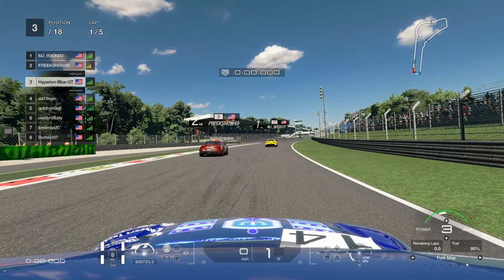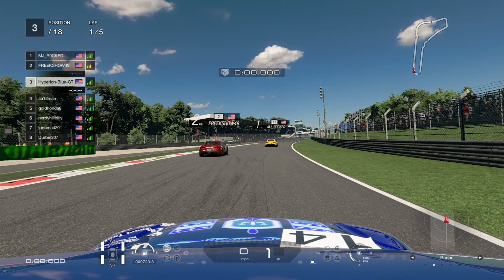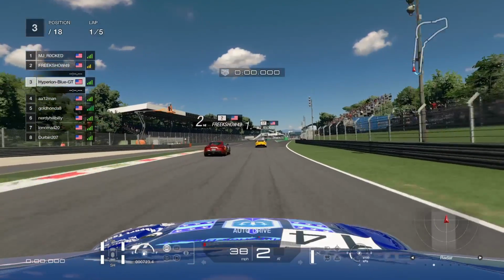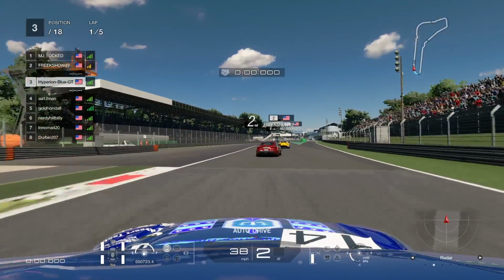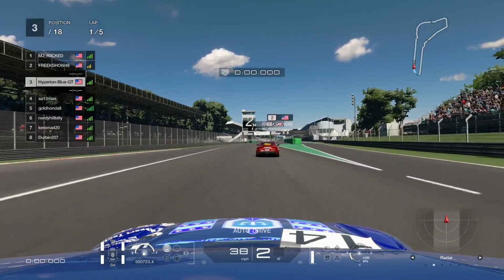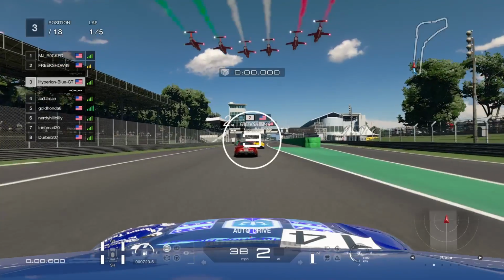Now, I might be well prepared for this race, so I'm just going to keep well managed on the fuel map before we begin. So here we go. This is going to be a 5-lap challenge, best of luck, and the jets are about to come flying out.